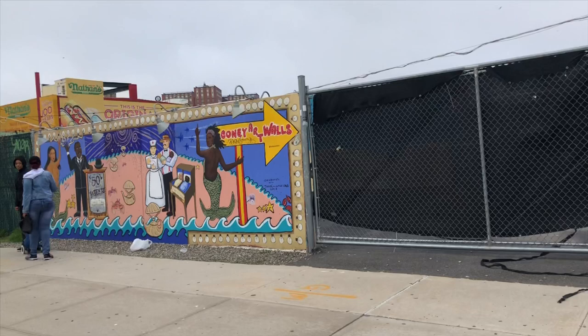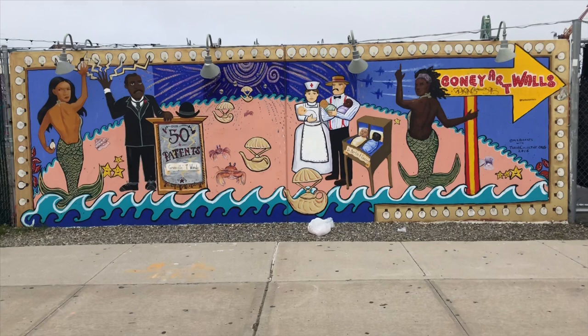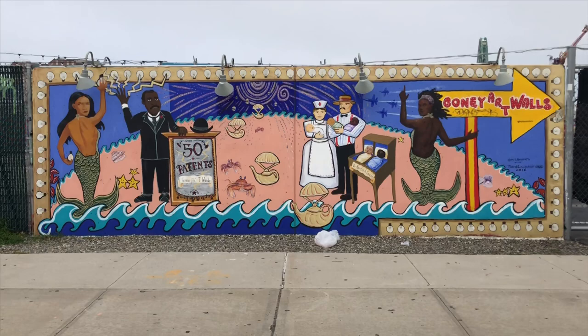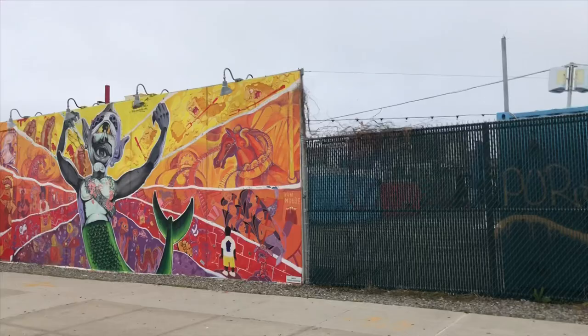Coney Art Walls, M.A. Roberts with Thrive Collective. So Thrive Collective, the same folks that put some of the murals together that you saw in the Bronx episode that I did. So looks like they might have gotten together with some people here to get these murals going. Pretty dope. Check out some more pieces over here. See what's good.